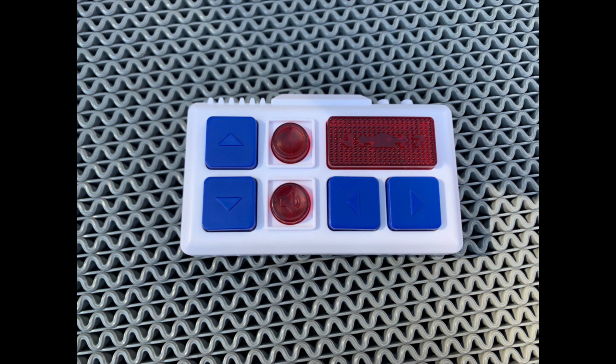The only thing that I wonder is how easy the remote is to use, because that really takes an in-person feel to understand how it works.